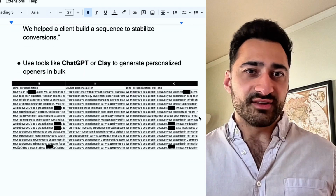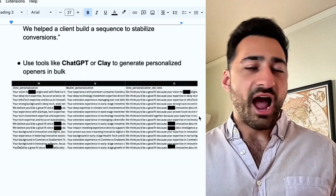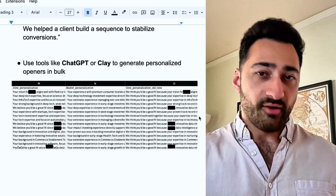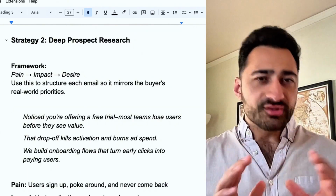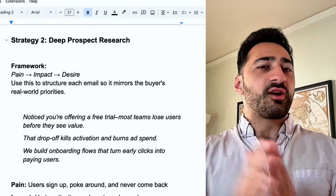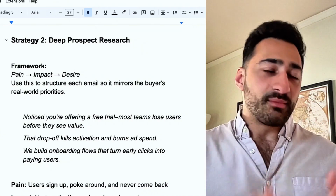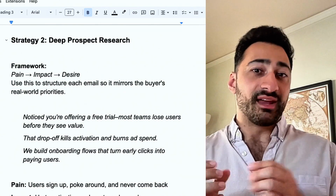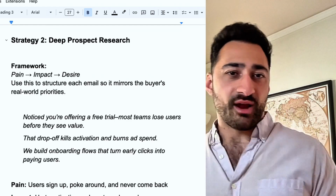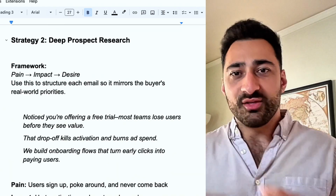how do you get these kinds of insights so that you can plug them into a sheet? How do you get them in bulk? I'll show you right now. First, you're going to want to get really good at deep prospect research. So first, understand there's a framework to any cold email, to any email in general. It's going to be pain, then impact, then desire. Use this structure in each email and it will mirror the buyer's real-world priorities. It's how they think about the problem that they have.